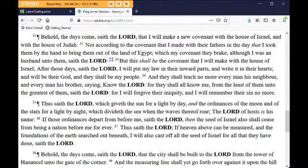Behold, the days come, saith the Lord, that I will make a new covenant with the house of Israel, and with the house of Judah, not according to the covenant that I made with their fathers in the day that I took them by the hand to bring them out of the land of Egypt, which my covenant they break, although I was an husband unto them, saith the Lord. But this shall be the covenant that I will make with the house of Israel.